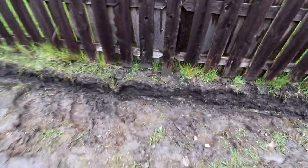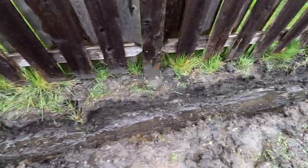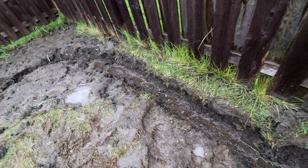So then we dug it out here. All I gotta do now is just flatten it out and make sure the water is draining. See, there's a lot of dirt still sitting in there. But I had a guy help me, so I had him just dig it out as much as we can, and then I'm gonna come back here tomorrow. Some of this water will be gone.